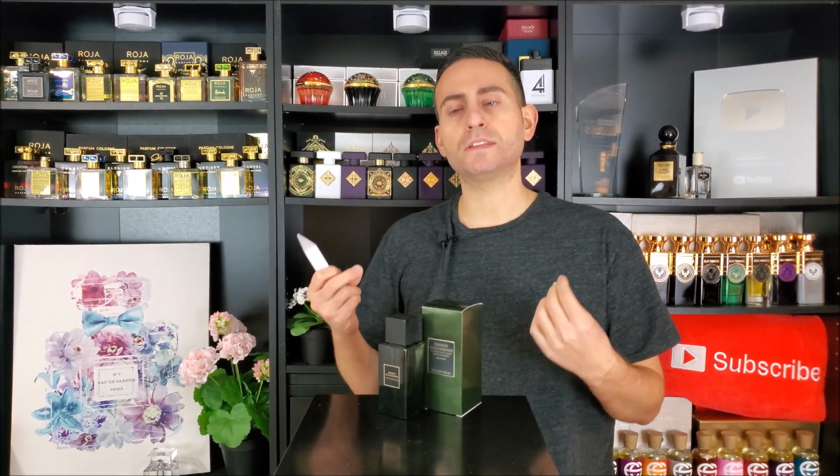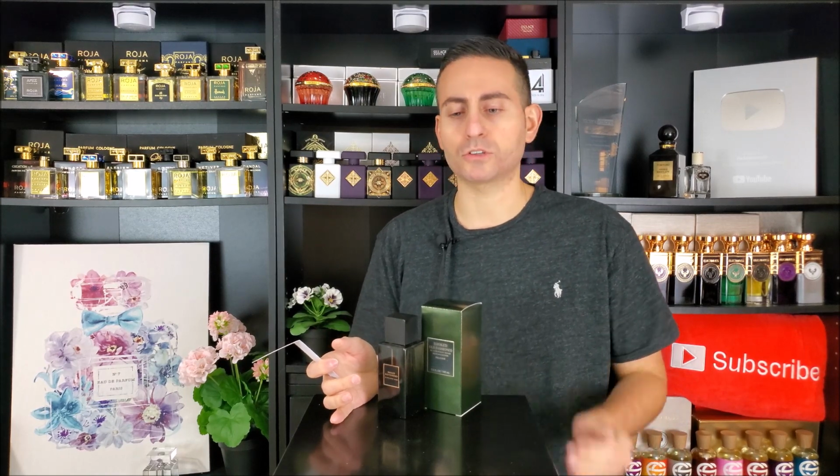Here we have a fragrance that is also on the darker, more experimental side of things, but darker in terms of the DNA, not necessarily in terms of performance. And I think that when it comes to Bath & Body Works fragrances, we usually don't see fragrances that go past that 4-hour mark in terms of longevity.